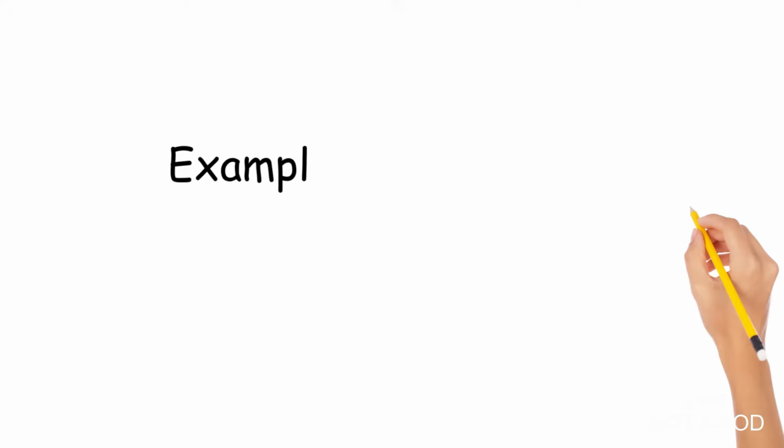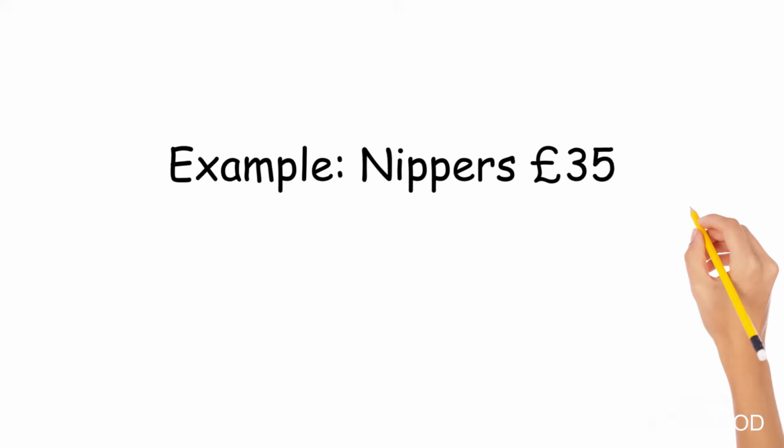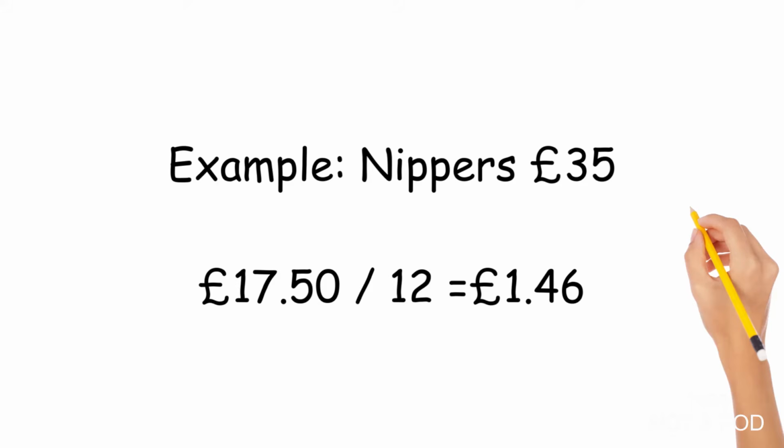So for example, let's say nippers. A pair of nippers is £35 and the life expectancy is around 2 years. To calculate this, we will divide £35 by 2 years life expectancy, which gives us £17.50. So it's costing us £17.50 a year for one pair of nippers. We want to make this into a monthly cost, so we divide it by 12 because there are 12 months in the year, which gives us £1.46. So it costs us £1.46 a month for one pair of nippers. This is what I mean, that it's tedious. You're going to have to do this with all your instruments and equipment, but once it's done, it is done.